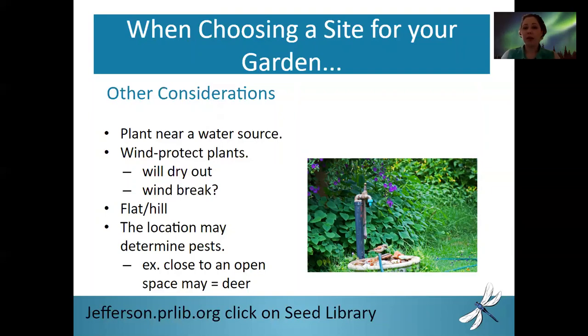You also want to keep in mind wind can be a problem. Wind will dry out your plants and your beds. So will you need a windbreak? Will you need to maybe plant some bamboo or something to break that wind, or put up a fence? You also want to keep in mind, is your land flat? Is it hilly? If it's hilly, you might need to do a terraced garden.